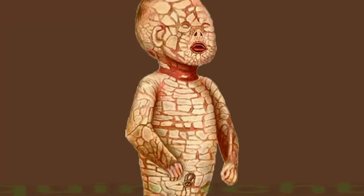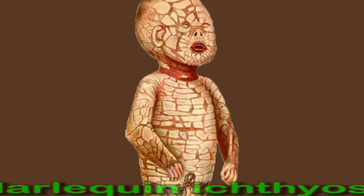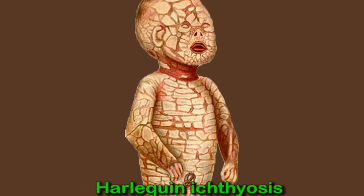Harlequin ichthyosis. Infants born with this rare condition have thick hard plates covering their skin. Harlequin ichthyosis affects only 1 in 3 lakh newborns. Features of the disease include skin abnormalities at birth, very thick shiny patches or plates of skin, fissures separating these thick plates, eyelids turned outward, nose, ear and lip abnormalities, extra digits on the hands or feet, difficulty regulating body temperature, dehydration.